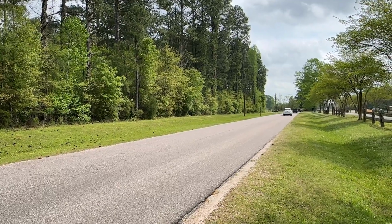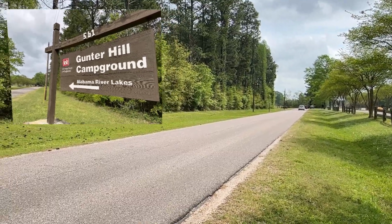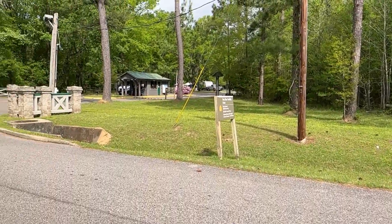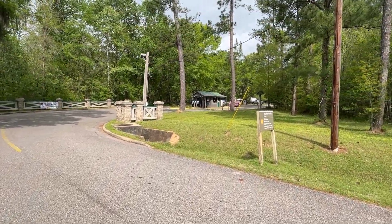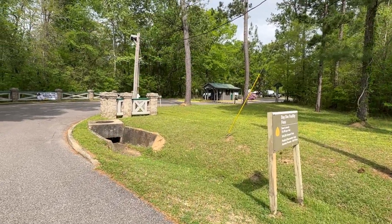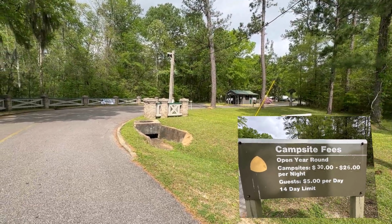So after you see the sign for the Gunter Hill Campground, you're going to turn a left onto this road, and it'll bring you right to the check-in station right here. The folks that are manning that check-in station this week, they are so nice. They've given us so much information on the area.